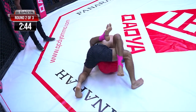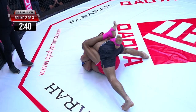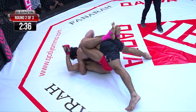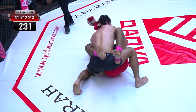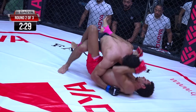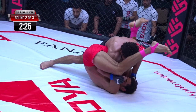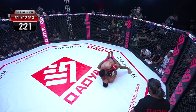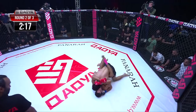But we need to see some action from Abdallah here. We need to see some ground and pound. We need to see some action, or else the referee might stand both of these fighters up. He's going for an armbar. He's going for a try, but Abdallah is very wise with his defense.